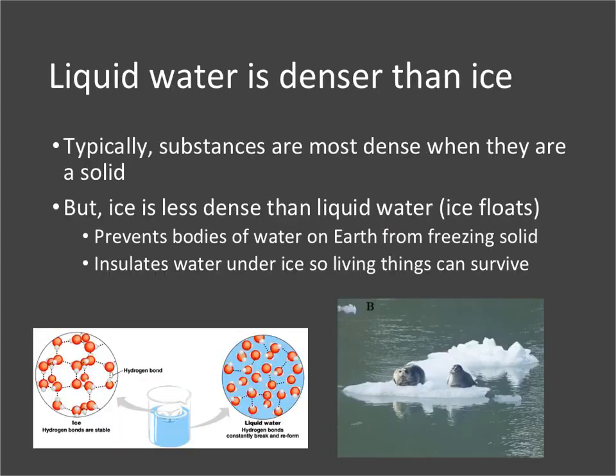One really cool property of water is that the solid form of water floats in the liquid form. This is unusual when it comes to other substances in chemistry. Most other chemicals, when they are solid, are denser than when they're liquid, and something that's denser is more likely to sink. But the key thing with water is that ice floats. This is really important because it helps to keep bodies of water from freezing solid, and it insulates the stuff underneath so that it can survive.